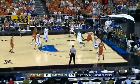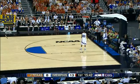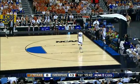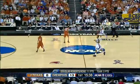They'd love to see UCLA one more time as Texas turns it over. Great set play that time, set up by Rick Barnes. It didn't work out. Should have been a layup for Connor Atchley. Something very rare for Texas, turning it over. They commit the fewest of any team in Division I basketball.